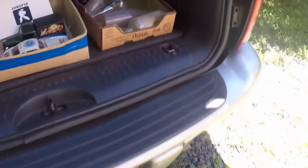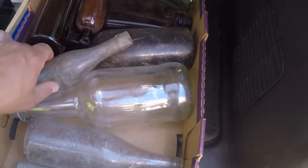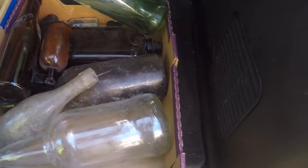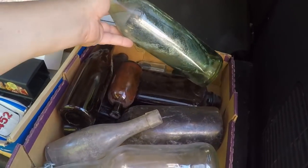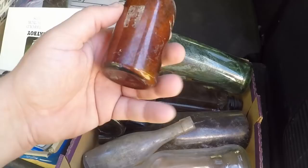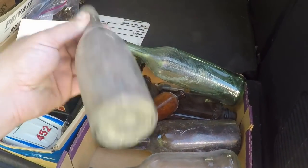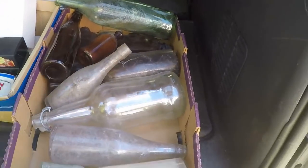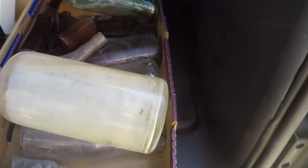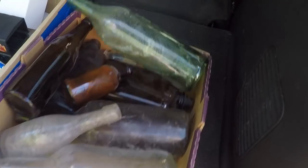Next, we have another tray of bottles. I bought these bottles from the same person that I bought the ones last week that I sold the ketchup bottle and all for. All said and done, I will look through these and see if there's anything any good. If not, these will get box lotted up and put in next week's consignment sale as a box lot. But I might pick 1 or 2 out, like that's pretty cool. So I got that, nice little tray lot.